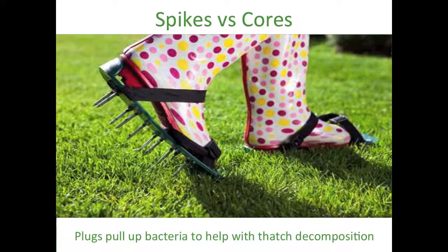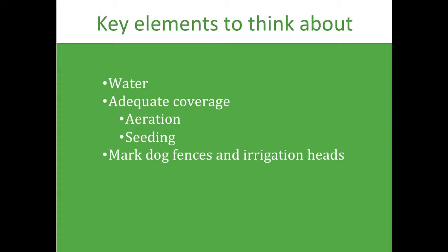Gotcha. Also, one other thing, when you're mowing your lawn, that's also going to facilitate the breakdown of those plugs. So key elements to think about is that you need to water, or has it rained, or are you going to have to irrigate? You want it moist, you don't want it wet. You need to have adequate coverage for both aeration and then seeding, because as we mentioned, part of this operation is aerating and seeding. And it's really a wonderful thing, because when you do seed after you've aerated, these seeds fall down into the holes that you've created, and it's just a great environment for grass seed to germinate.